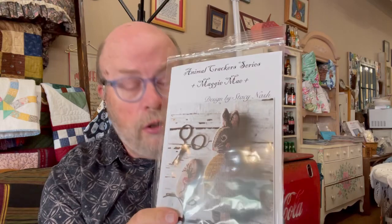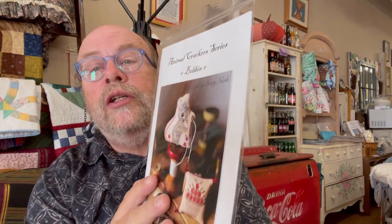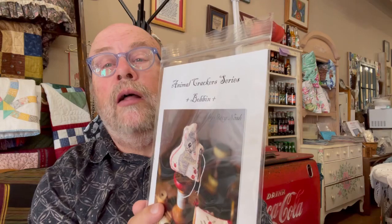You're going to probably recognize some of Stacy Nash's wonderful little animal cracker series. This year I picked up a rabbit and a cute little squirrel and a cute little mouse. I'm trying to turn these so the glare is not so bad. I hope that will work. Hopefully this will just give you some ideas of some of the fun stuff out there.